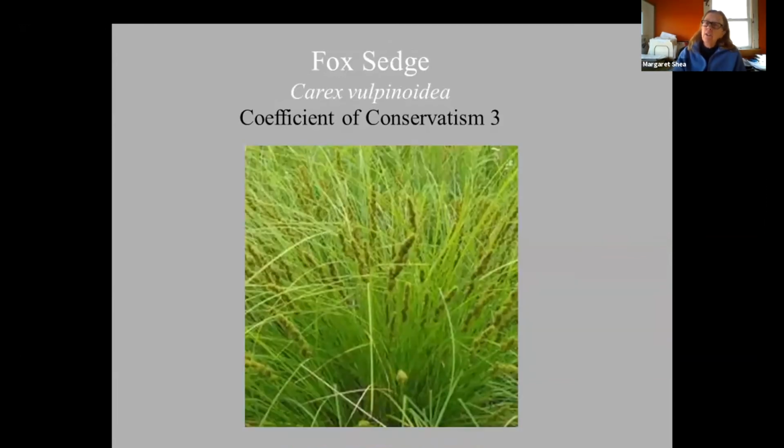A native sedge that's very aggressive and good for disturbed sites, particularly wet sites, is fox sedge. And this is a really beautiful native plant. It has a lovely fountain-like shape and delicate texture. And then the nutlets turn a reddish brown, which gives it its name. They look a little bit like a foxtail when they're mature.